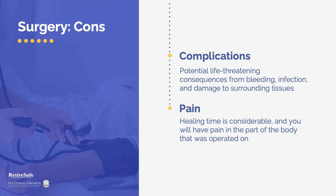Some of the most common problems are just pain and infection. After surgery, most people will have pain in the part of the body that was operated on. Your doctor or nurse can help you manage this pain after surgery, so be sure to talk with them about a pain management plan before they operate. There is also a risk of infection after surgery. To help prevent this, follow your nurse's instructions about caring for the area where you had surgery.